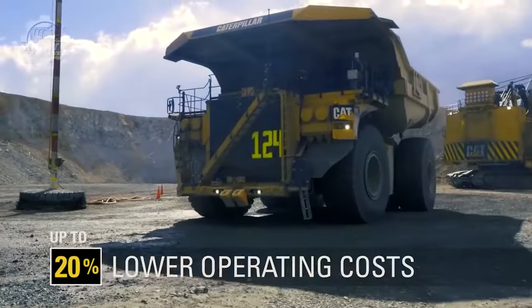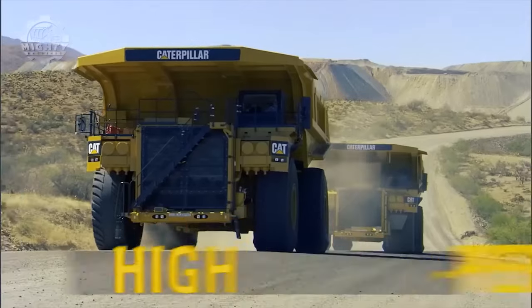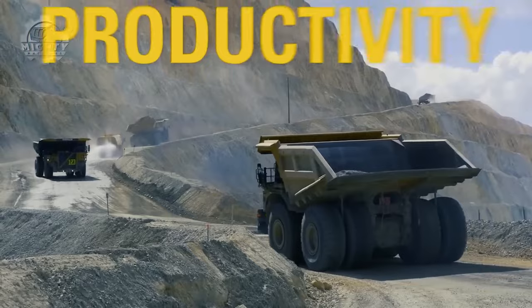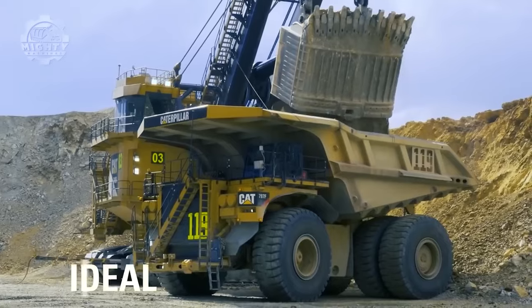However, the current third-generation model 797F is considered one of the largest haul trucks in the world. It offers a total payload capacity of up to 400 short tons, which is the highest payload capacity among mechanical drive haul trucks.